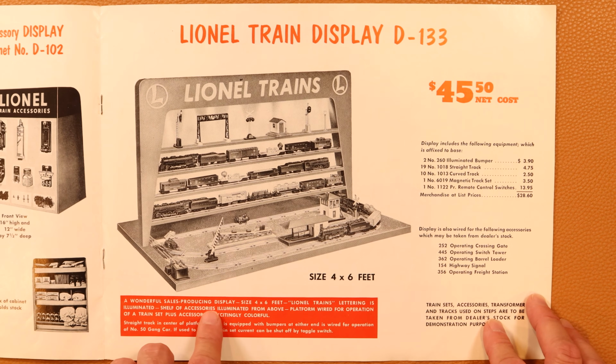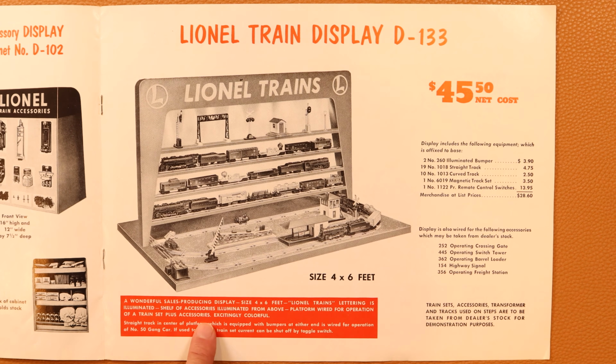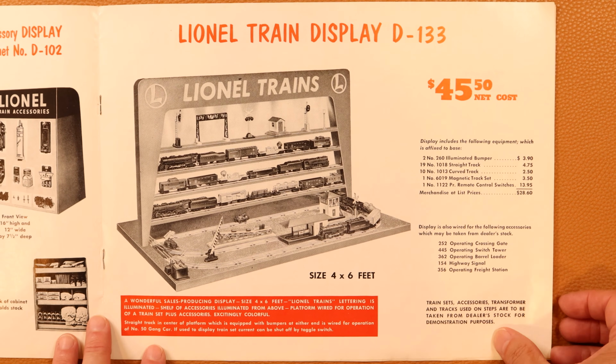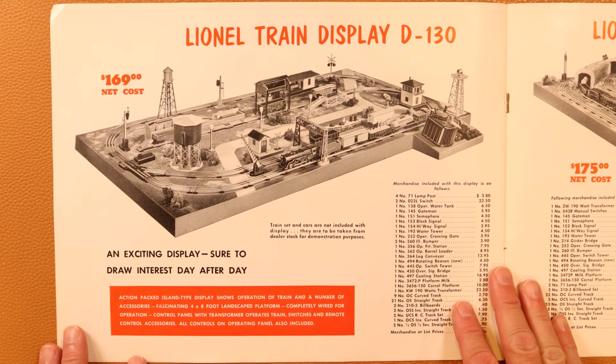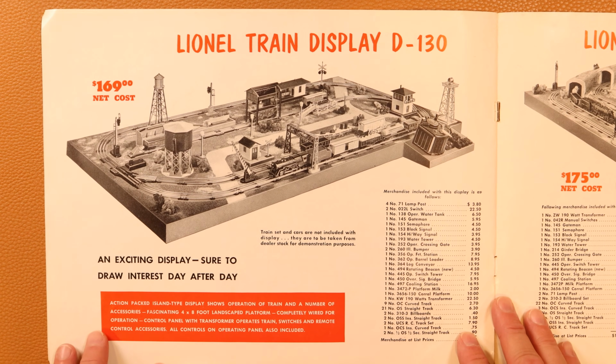This is a wonderful sales display, 4x6, with Lionel Trains lettering, illuminated shelf and accessories. From above, the platform is wired for operation of train sets, plus accessories, excitingly colorful. Really kind of a neat display. The next would be the Lionel Train Display D130, for a net cost of $169.